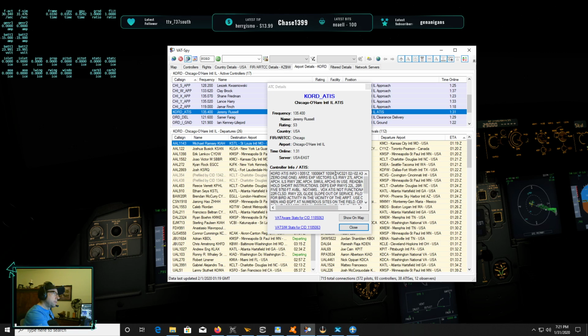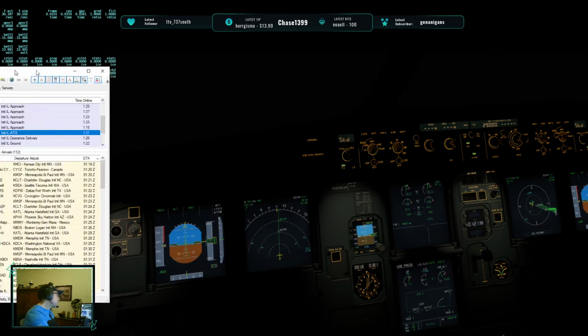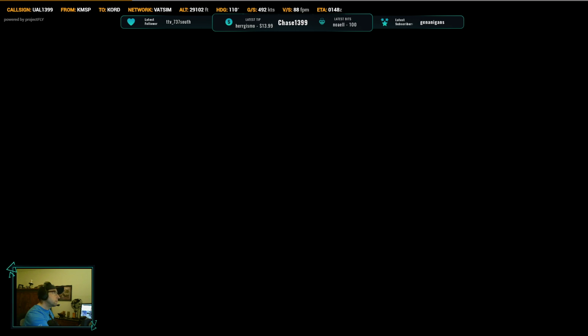Overcast at 2,100 feet. Center, Canada 859, 17,000. Winds are 180 at 6 knots. Air Canada 859, Minneapolis Center, expect vectors ILS 27 left, climb and maintain flight level 310. 310, 859. Minneapolis Center, good evening, American 7, climbing to 9,000. United 2046, clear direct flight, and you can maintain flight level 310. Minneapolis Center, on the pond 112, radio check.